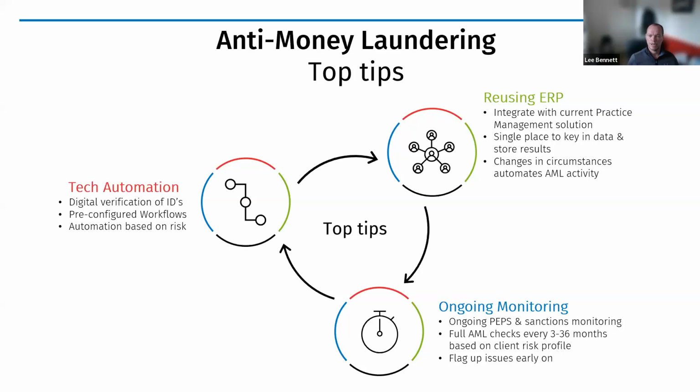Reporting status, who has been checked and who is left. Where you can, have an integrated system. Traditionally, they're the most efficient when it comes to tax, accounts, and practice management, so why should AML be any different?